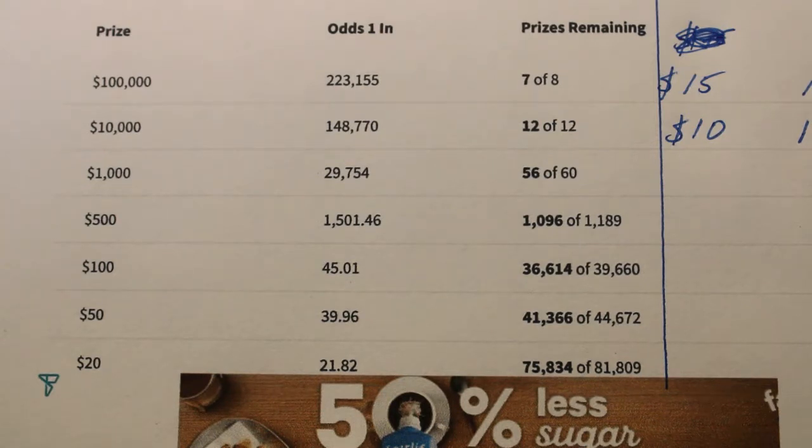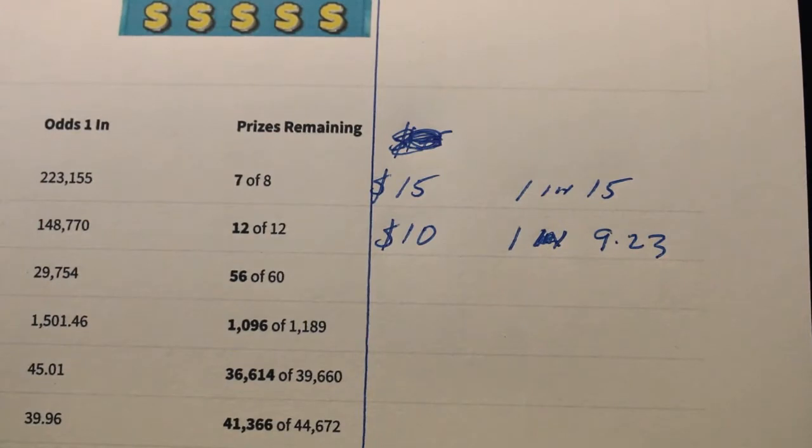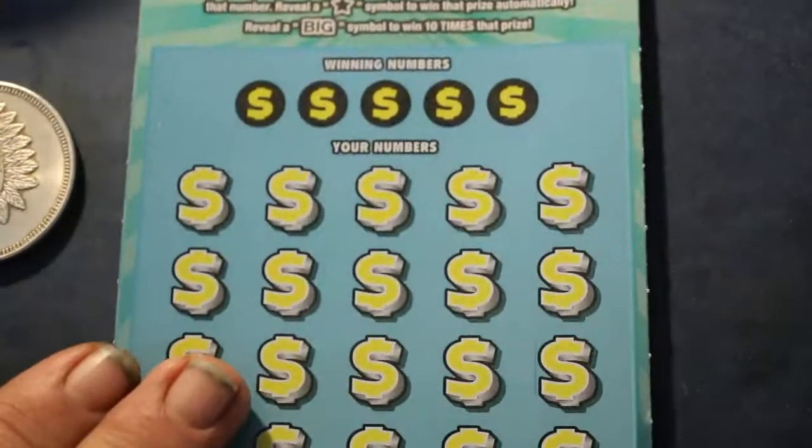And then, of course, there's a huge jump to the 500s, 1,500-1, and then 29,754 to 1,000 and up. And on the smaller numbers, a $15 win is 1 in 15, $10 win is 1 in 9.23. So, without further ado, we'll get started on ticket 42 here.